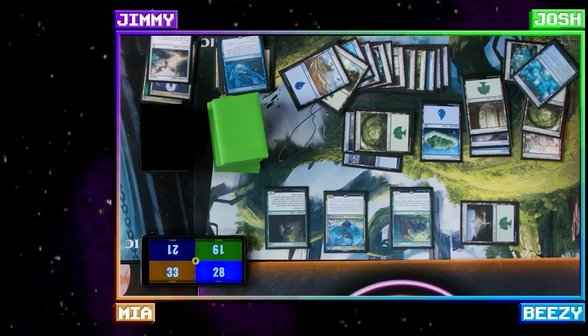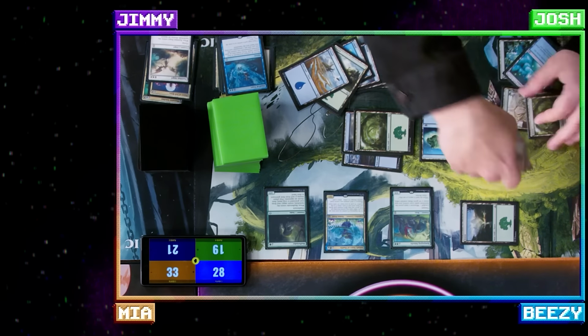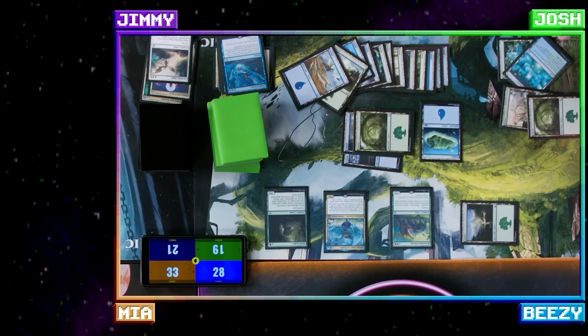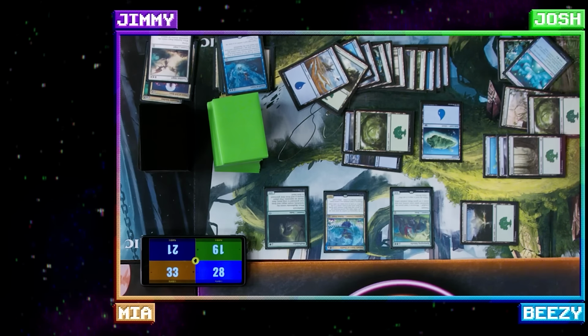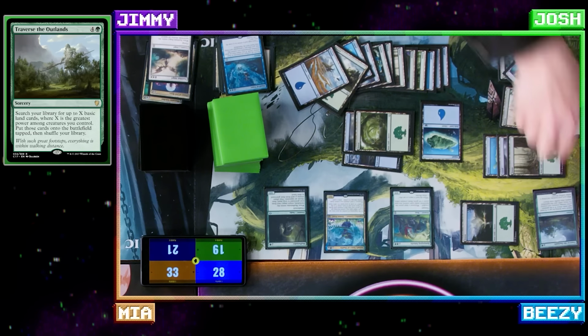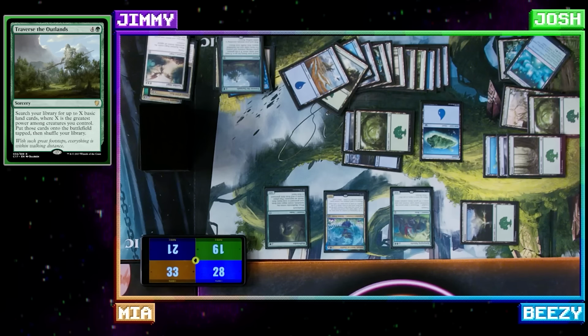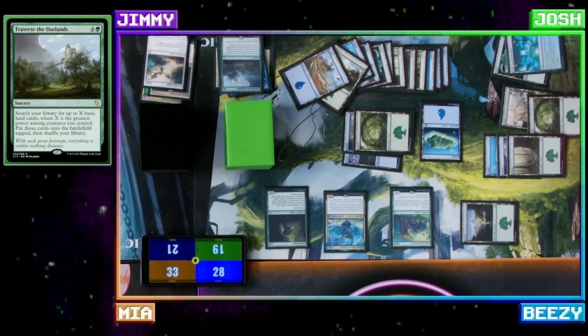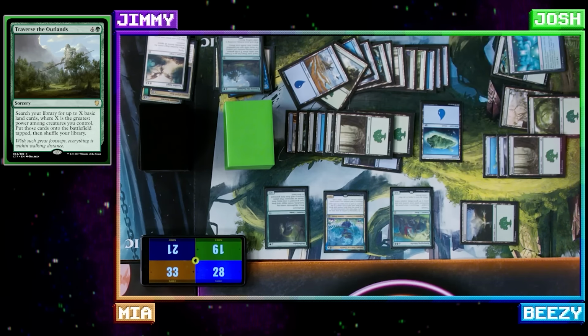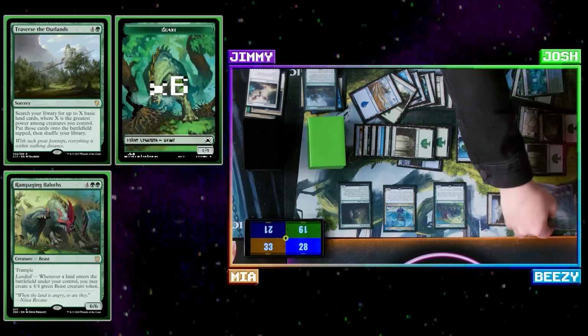And then, well, I guess I still have this 9-9 flyer, so I will pay 5. What do you guys think this is gonna be? I got 3 guesses. And I will cast Traverse the Outlands. 3rd time's a charm, right? I'm pretty sure I don't have enough basics left to get 9. We'll see how many I get here. Okay, indeed there were not 9 basics still left in my deck, but there were 6. Still a lot. So 4 forests and 2 islands come into play, and I will make 6 4/4 beasts.